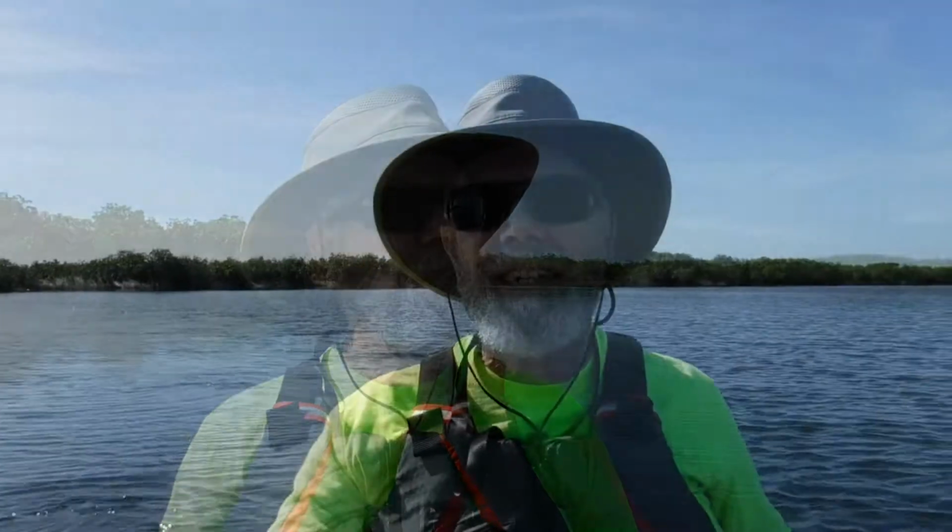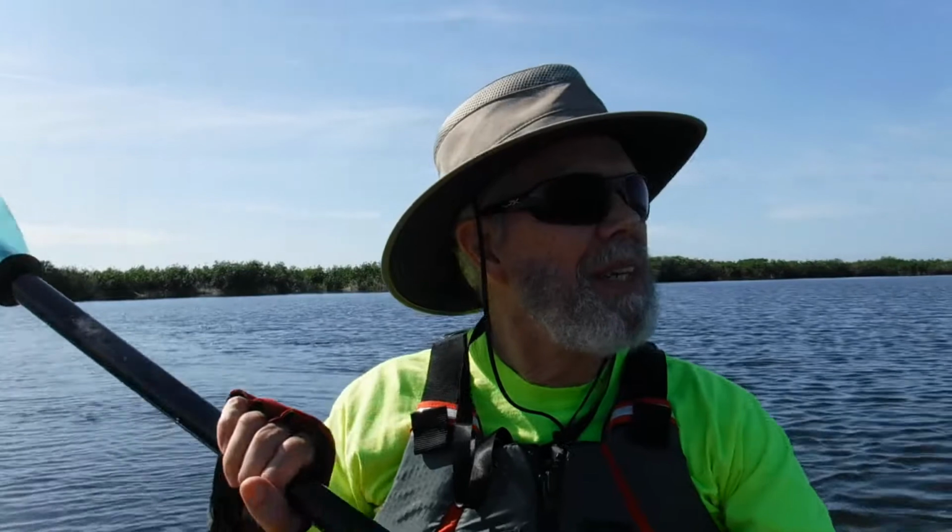Give you a little look at where I am here. Nice, quiet, peaceful. There's so many little islands out in these salt marshes, it's easy to get lost, and that's what I did. Now I'm sort of oriented as to where I am, and I'm going to try to find that other little beach that I was thinking about while heading back the way I came.